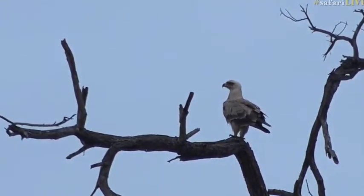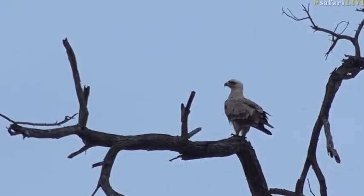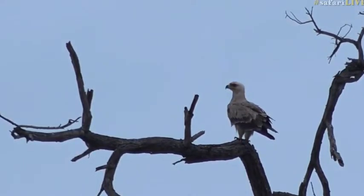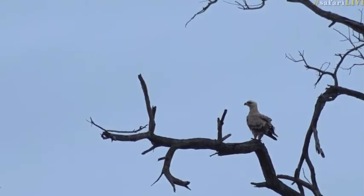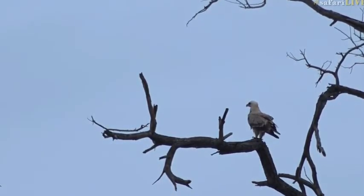But this is one of the more beautiful tawny eagles because it's one of the pale form ones. Tawnies have a really variable feather color. You'll find that they go from really dark browns to light creams like you see here. So this is one of the prettier ones. You don't actually see the cream one or light cream like this that often. So it's really nice to see one. I haven't seen one this color for a while now.